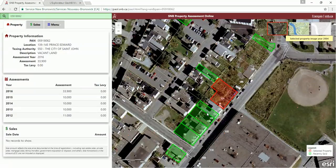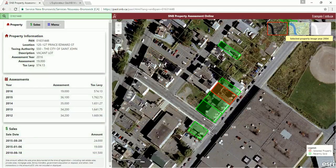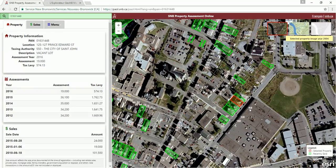The green highlighted properties are properties that are classified as recent transactions. So if I just click on one of them, here's one that sold according to the website in 2015 for $24,000. So this is pretty useful for someone that's investigating their assessment in that they are able to look at a neighborhood and figure out what properties are selling for in that neighborhood.